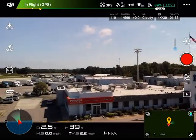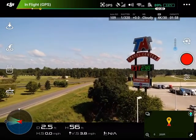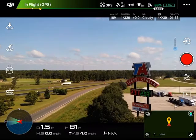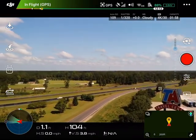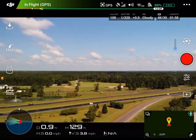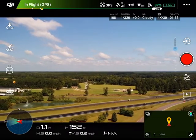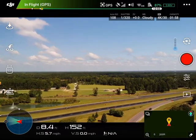And we are actually right now in, that would be I-95 right there. I-95 south. Let me go ahead and go up about at least 150 feet. It's a beautiful day today. It's hot as well. 152. Let me just go ahead and just take it around.